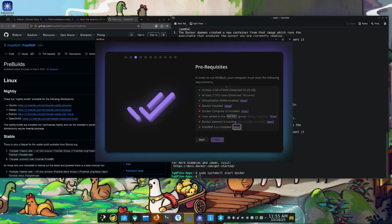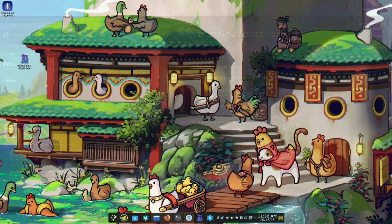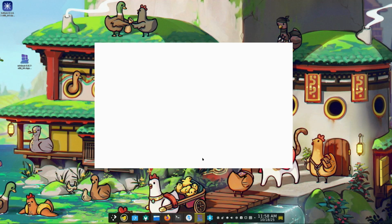computer. They say that you can log out, log back in, and it'll reset Docker, but realistically, I've tried that. It doesn't always work. So the best thing to do at this point, after you install Docker and all the other commands that we did, is to restart the system. So I'm going to go ahead and do that now, and then we'll launch this and install Windows. Okay, I've rebooted, so let's go ahead and open up WinBoat.